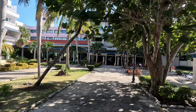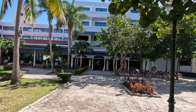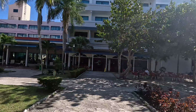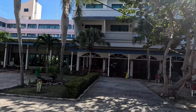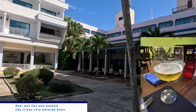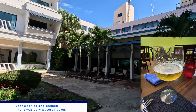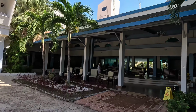Now we'll just take a walk up to the other lobby bar. It opens at 11. They also serve coffee like the snack bar and better drinks. That's what we found here. There's a little bit more selection here.